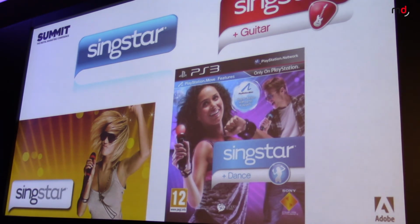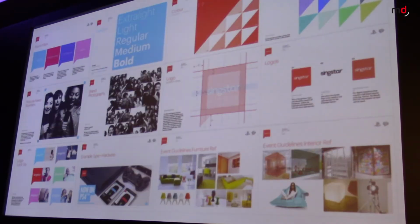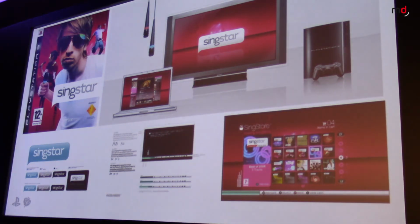And we had the same sort of situation with that product, where we had a brand that was getting a little bit confused and disjointed. For its most recent incarnation on PlayStation 4, it's taking a leaf out of the Coca-Cola project. We were able to maintain the core identity of SingStar, but strip away all of that excess. And this is a look at some of the brand around that. I think we did have a video, but we might skip that because I'm probably a few minutes behind.